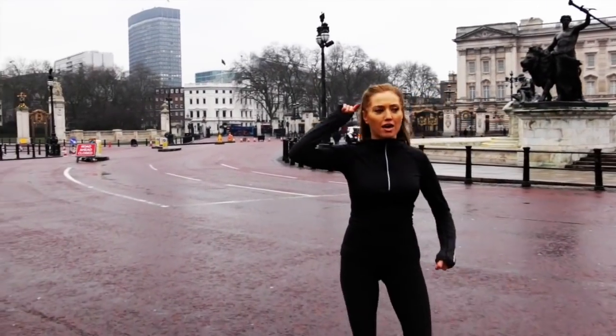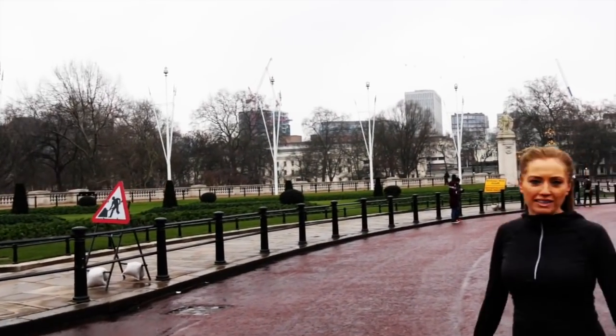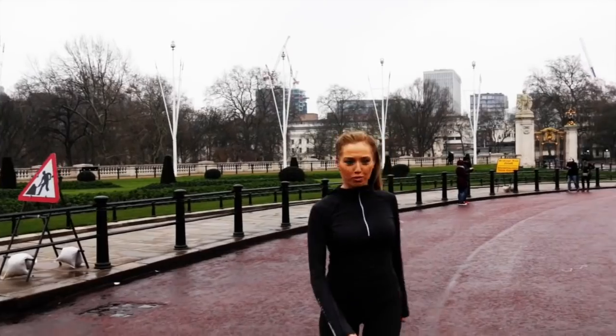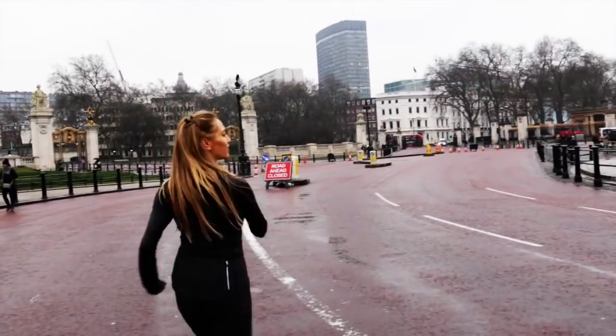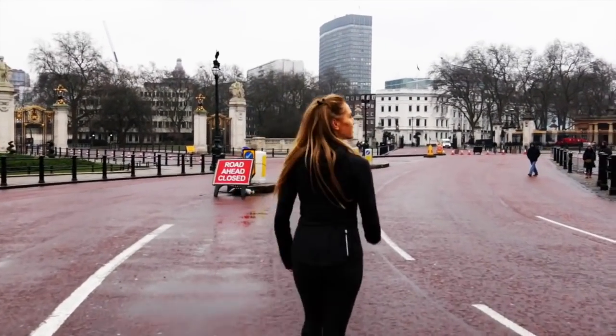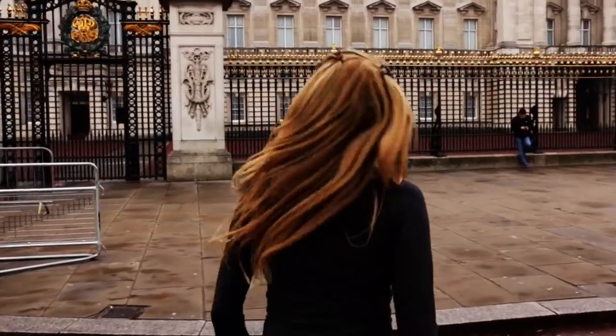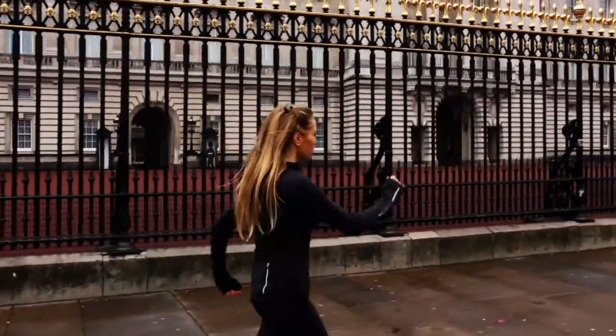And where I'm pointing to now, the audio is so bad, it was so windy, those barracks there where you can hardly see, are where I was based years ago when I was in the army. They're called Wellington Barracks. Okay, so make sure as well while you're marching, I want you to swing through with your arms. Good.